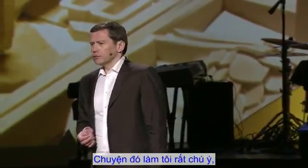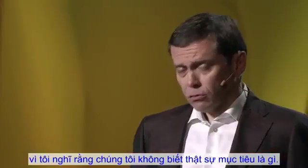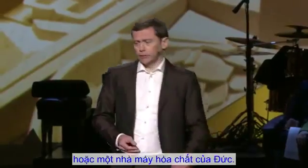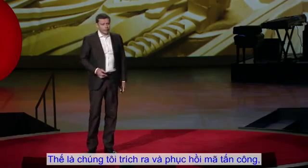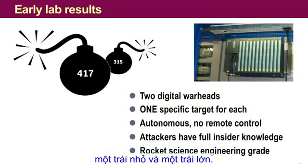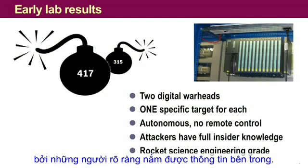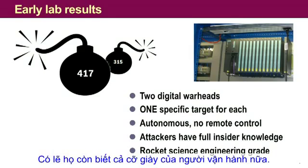So that really got my attention, and we started to work on this nearly round the clock because I thought, well, we don't know what the target is. It could be, let's say, for example, a US power plant or a chemical plant in Germany. So we better find out what the target is soon. So we extracted and decompiled the attack code, and we discovered that it's structured in 2 digital bombs, a smaller one and a bigger one. And what we also saw is that they are very professionally engineered by people who obviously had all insider information. They knew all the bits and bytes that they had to attack. They probably even know the shoe size of the operator, so they know everything.